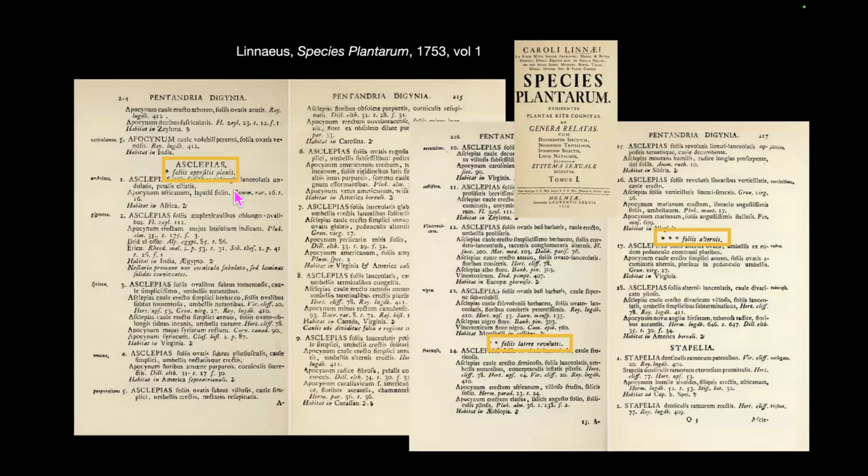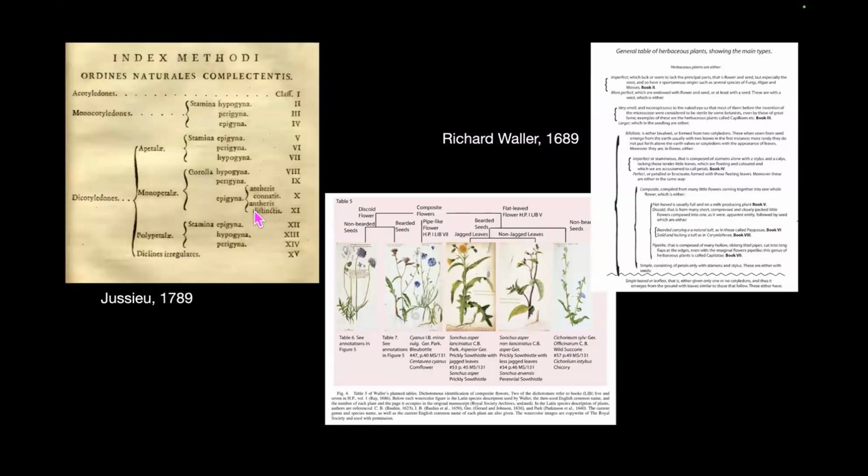Here's Linnaeus, 1753, the first edition of Species Plantarum, and his treatment for Asclepias. You notice leaves opposite, flat, and these are leaves that are somewhat twisted. And over here is leaves that are alternate. So the idea of a key has been around for a long time, functioning as an outline. Okay. So keys kind of evolved from outlines, and we looked at one earlier.